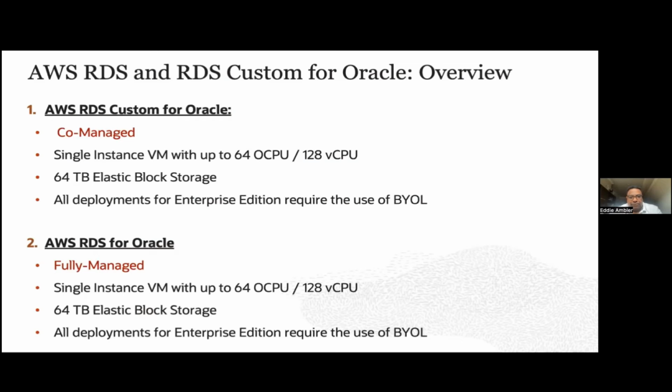And all deployments for Enterprise Edition require the use of BYOL. So if you're going to use RDS Custom, it is not available for Standard Edition, and you have to use Enterprise Edition, which also requires you to bring your own license. So on top of costs that you might be calculating in the AWS calculators, you must ensure to bring forward the software costs that you will need to enable those licenses. The other option is a fully managed service similar to Autonomous Database, right, where they're managing up to the database stack as well, and you're managing the actual data.